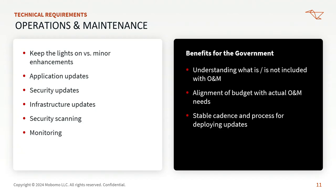Keep the lights on. You have to have security updates, but it can really mean different things to different people. So it's about spelling out what the expectations are beyond just keeping the site up. Do you want minor enhancements? And if so, do you have the budget for one full-time developer, or two, or project management? Knowing what the expectations are means it can be priced out and budgeted correctly. Do you want maintenance to include general application updates, monitoring? Who's responsible for monitoring the site and resolving uptime issues? Again, just clearly identifying the division of responsibilities.